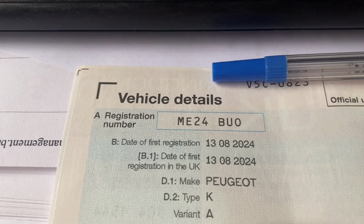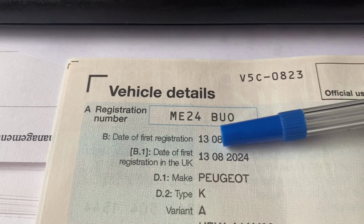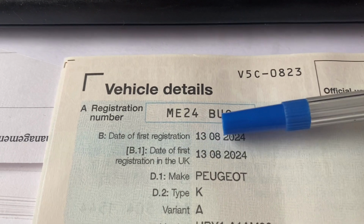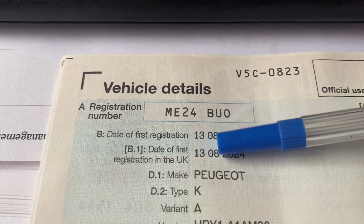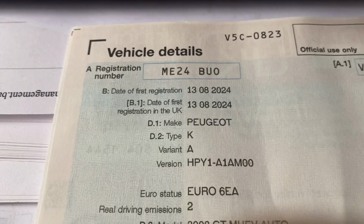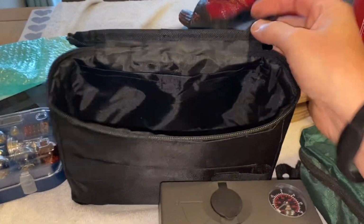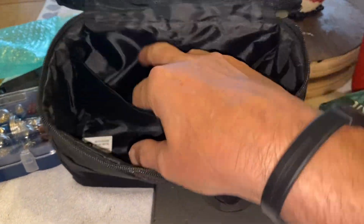So anyway, the logbook has arrived. Wow, first registration 8, 9, 10, and 11. So it's actually probably 3 months old now, isn't it? Yeah, and we picked it up at 2 months and whatever it was. So anyway, the logbook's arrived. It's officially ours now. So we're just slowly moving into the big blue.